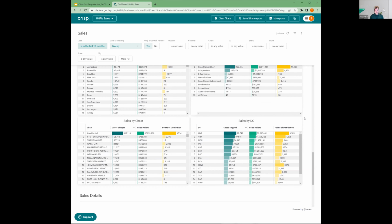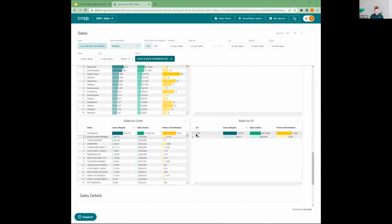There's a lot of things on here that can feel at times overwhelming from the amount of data. But the nice thing is you can just keep clicking your way through to drill down to the details that you need without breaking any of it. So if I'm trying to, again, we'll say Stop and Shop, expand within this retailer for my distribution, because maybe we don't have all of our products out of here. Well, the first thing I do is check on Stop and Shop, and maybe we're focused on this particular DC that we're selling out of.